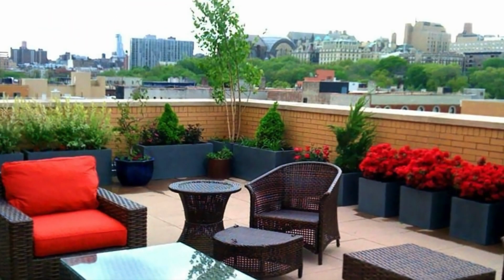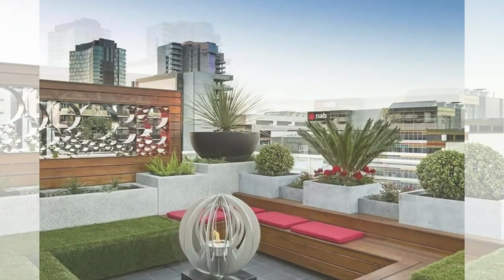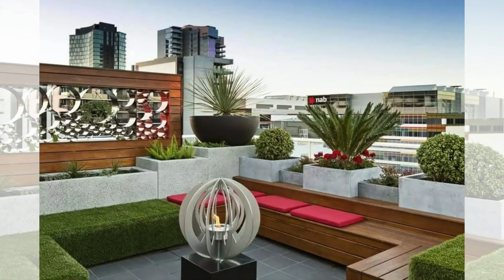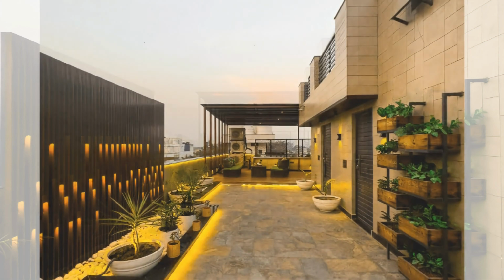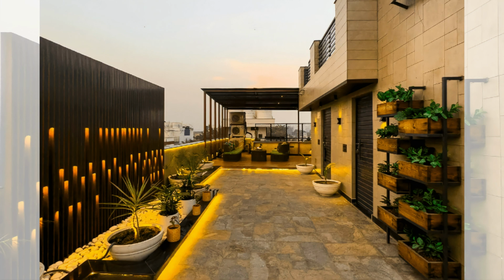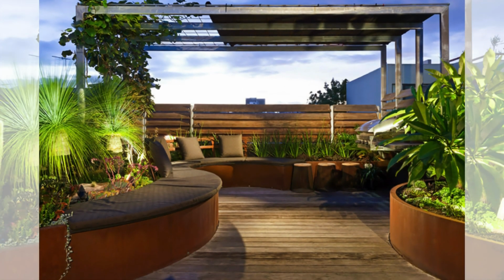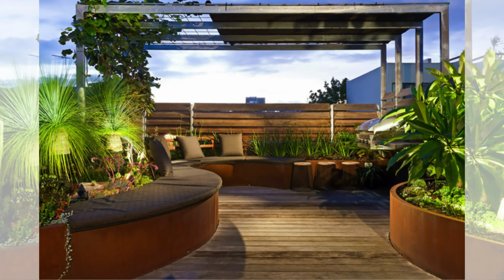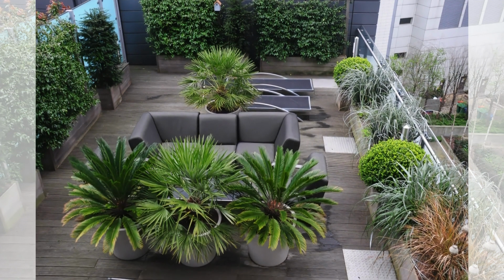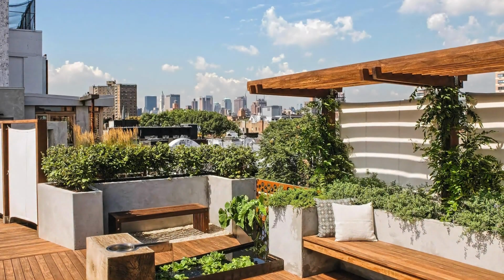Today, we're reaching new heights as we explore the enchanting world of rooftop terrace garden ideas. Let's begin our journey with the magic of container gardening. Rooftop terraces often have limited space, making containers an ideal solution. Imagine a variety of colorful pots and planters, strategically arranged to create a dynamic and visually stunning garden. From vibrant flowers to aromatic herbs, the possibilities are endless, bringing life to every corner of your elevated oasis.